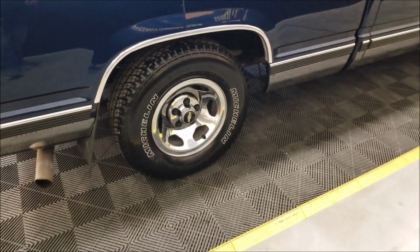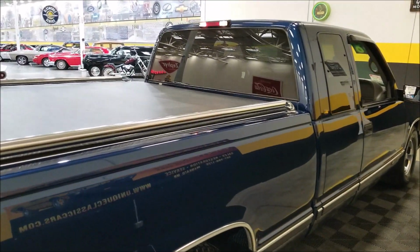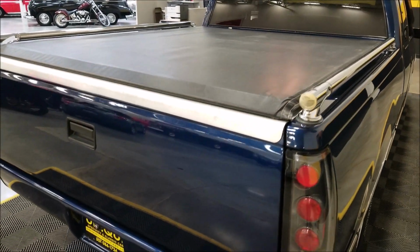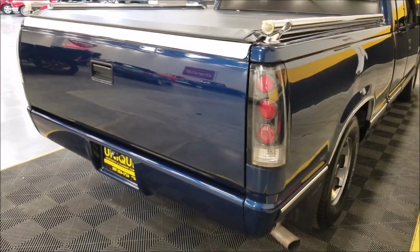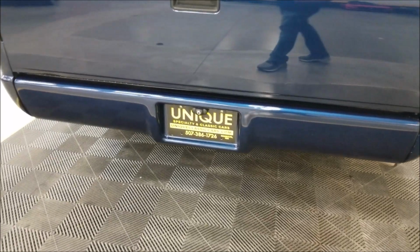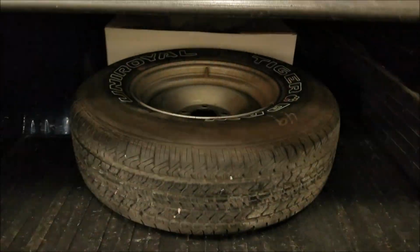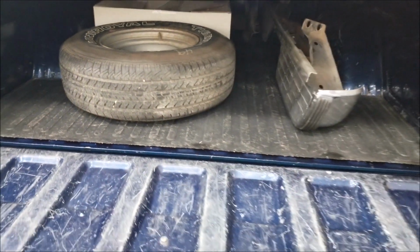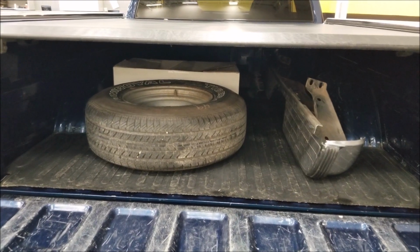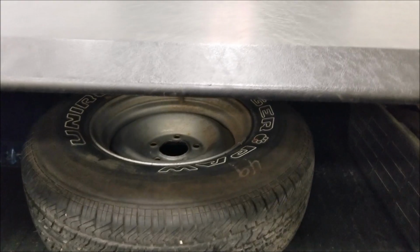Original chrome wheels, riding on Michelins, plenty of tread left. All right, coming back here, you can see we have the bed rails, tonneau cover. There is a rubber mat in the bed. And here's your roll pan in the back. Now, like I said, original bumper is in the bed of this, along with spare tire, all the mounting brackets, everything that would be needed. Also has the tow package. All of that's up in the bed also. And you can see that in the still pictures.